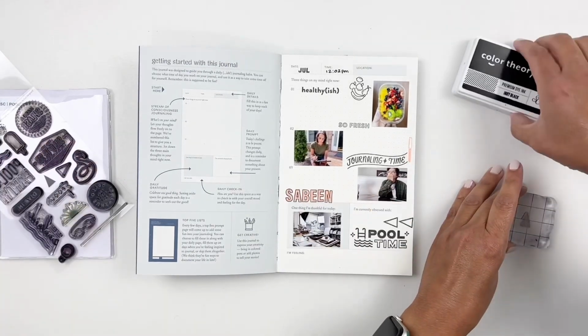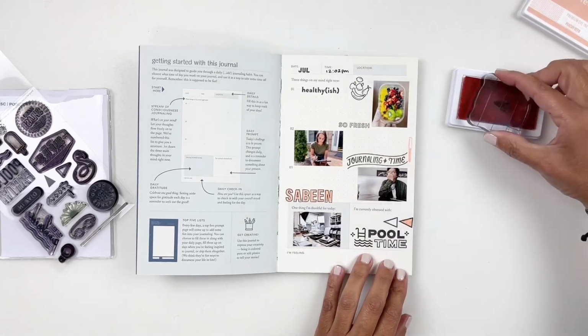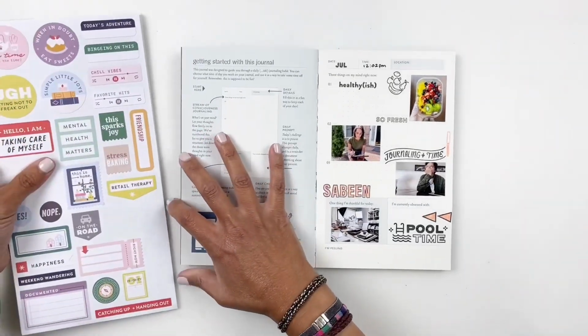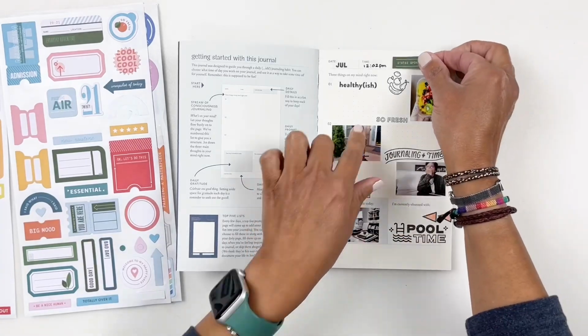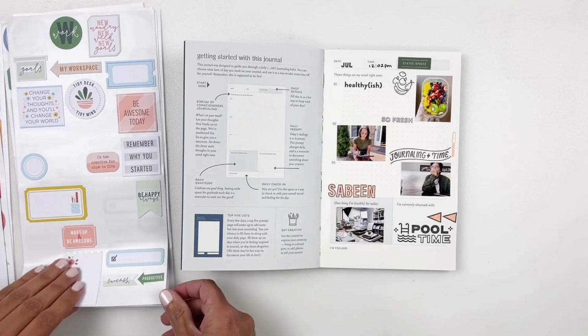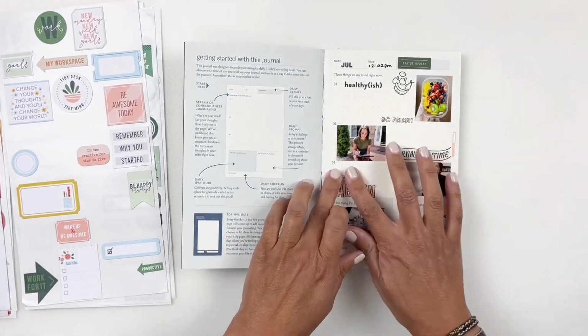And I forgot to mention, for what I'm thankful for is my new desk in my craft room. It's given me so much more space in my craft room and a great place for me to do my work. Now let's start adding stickers. I went through my sticker sheets, added a few stickers to my layout, and I grabbed the stamp set.